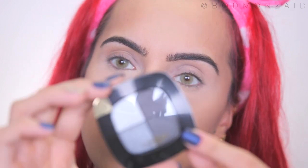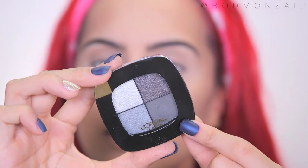Alright guys, so now it's time for the eyes, and for the eyes I want to do a super dark smoky eye, so we'll see how this turns out. I'm going to be using the L'Oreal Color Riche pocket palette. This is once again a quad, and this is number 110. It's called Silver Couture. When I think of a rocker type of look, I really do think of these dark metal type of colors. So they look like this and I'm going to swatch them on my fingers for you here.